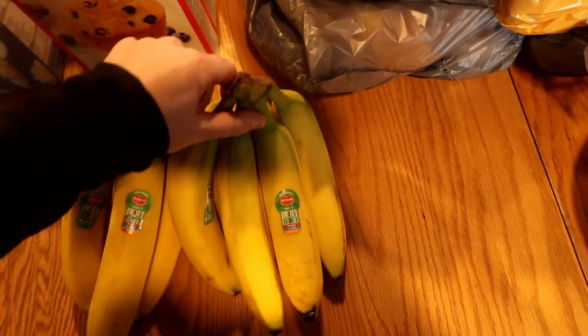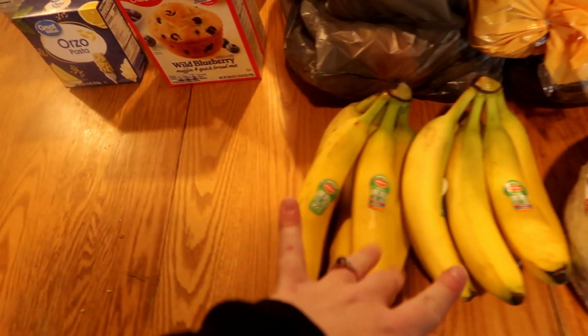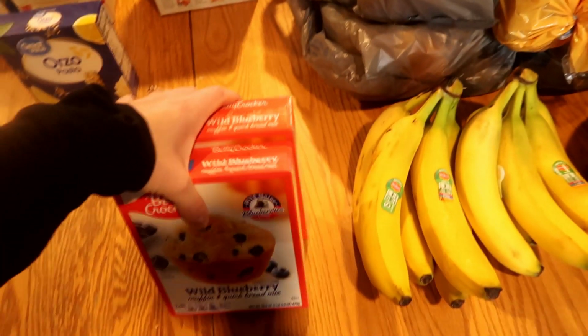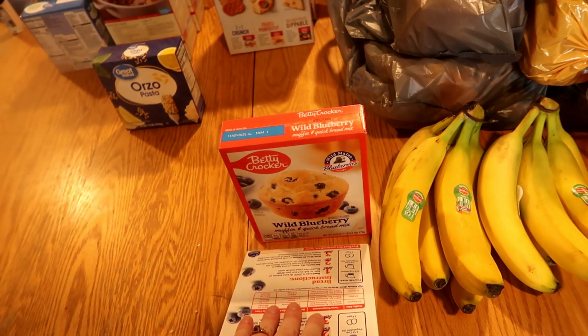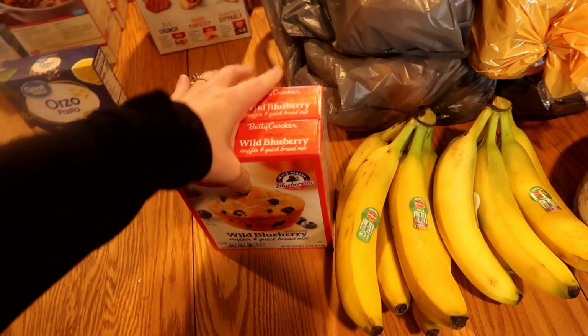Bananas. I got 12. We will get more, but later in the month. I got all of my other fruit from Aldi this month, so that's all I needed. I did get 2 things of blueberry muffin mix. We haven't done these in a while. We ran out of our back stock, so this is just getting us ahead, easy breakfasts and things like that.